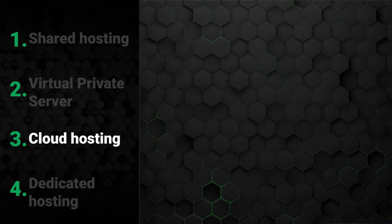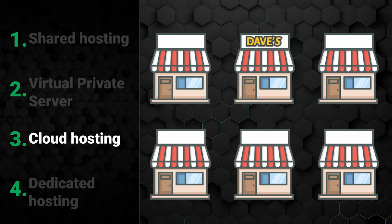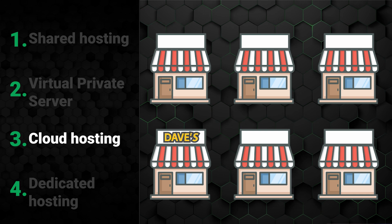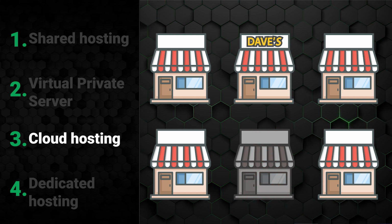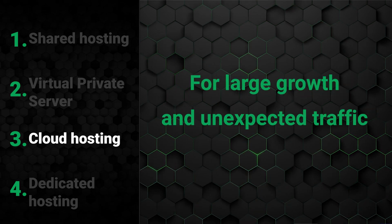Cloud hosting, on the other hand, is like having a network of small stores spread across different locations. It's incredibly scalable and reliable because you're not tied to one physical spot. If something goes wrong in one place, you or your viewers can seamlessly shift resources from another. It's a great choice for businesses expecting growth or handling unpredictable traffic.